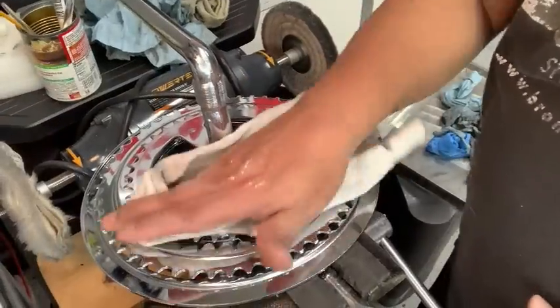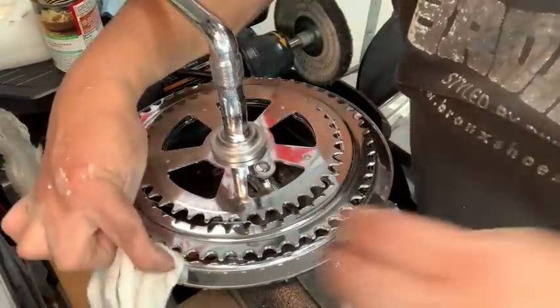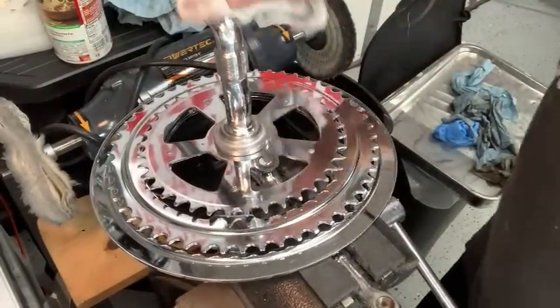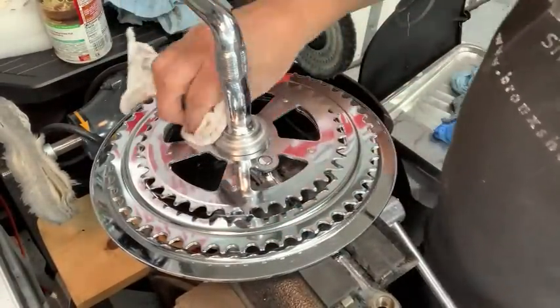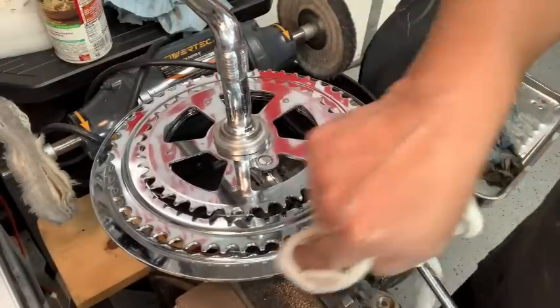All right, and now on the other side, same thing. Again, you get to see exactly what's going to be showing on the bike. All right, looking good. And we're good to go. So we're ready to put it on the bike now.